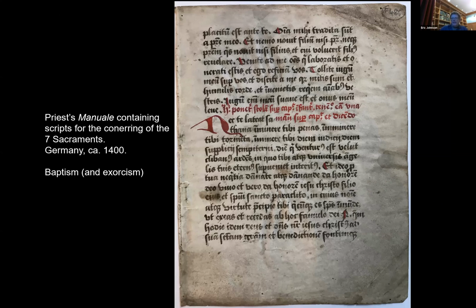These provide the basic script that a priest would need, not for conducting things like the Mass, but the basic scripts that a priest needed to confer the sacraments. And this is a page from a recently acquired manuscript by a private collector in Delaware, Ohio, from circa 1400, a German priest's manuale. And this particular page preserves text from the order of baptism.